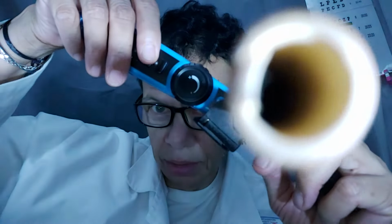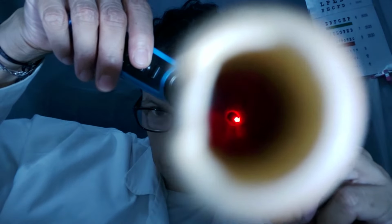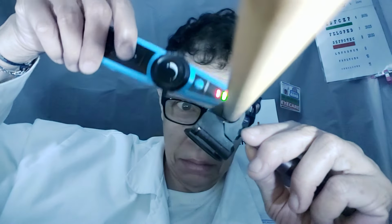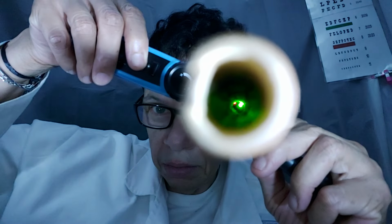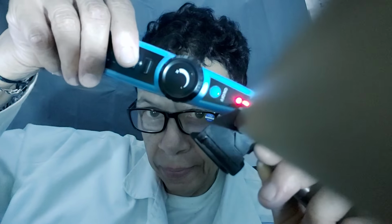Okay, is that white down there? What color is that? Can you see that? You see green? Do you see? Count the green. Here we go. Let's see. It's red.